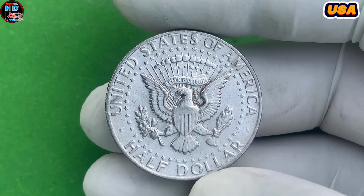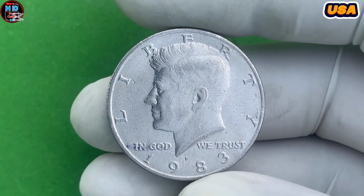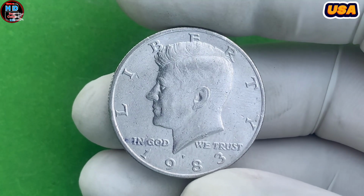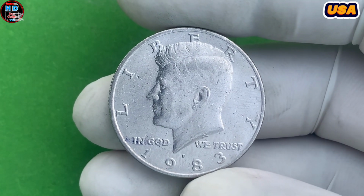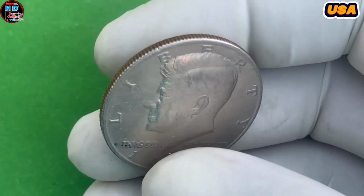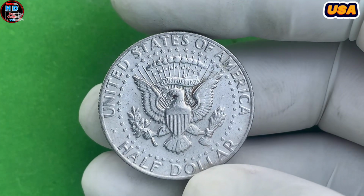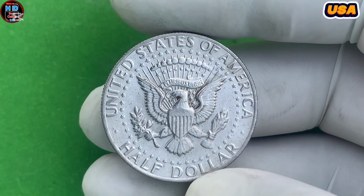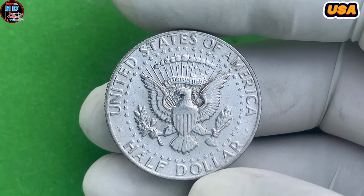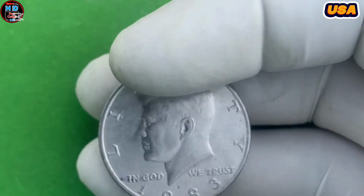Whether you're a seasoned collector who's been in the game for years or just someone looking to learn about the world of coins, it's fascinating to think that a coin from 1983 could one day be worth a small fortune. So, the next time you find yourself with a 1983 Kennedy half-dollar, take a moment to inspect it. Look for any special minting errors, check the condition, and make sure to pay attention to the mint mark. Because while it might just seem like another regular coin at first glance, there's a chance it could be worth far more than you ever expected.